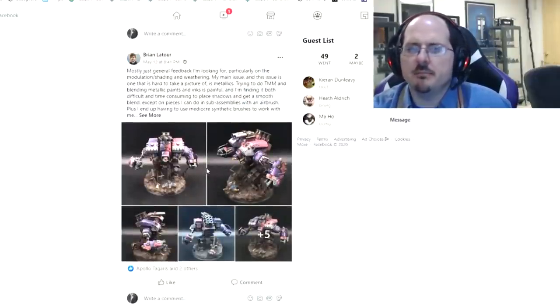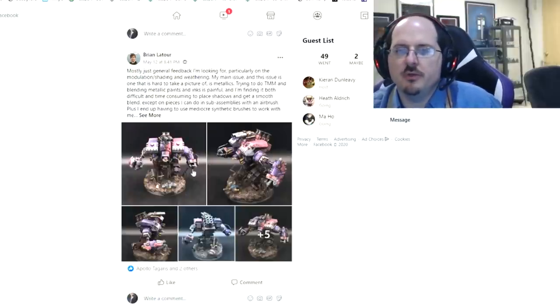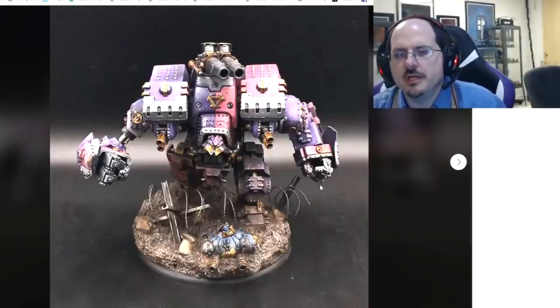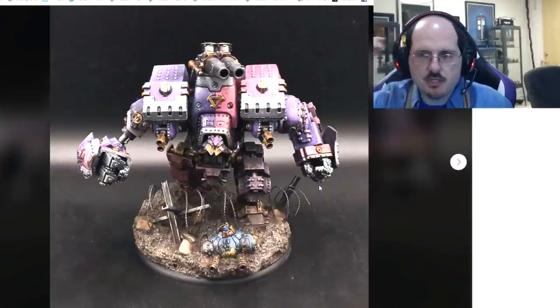Okay, next up, Brian, looking for some general feedback, particularly on the modulation shading and the weathering. He said it's really hard to blend metallics, and that is true. It can be a real challenge. So I don't know what metallics you're using, Brian.